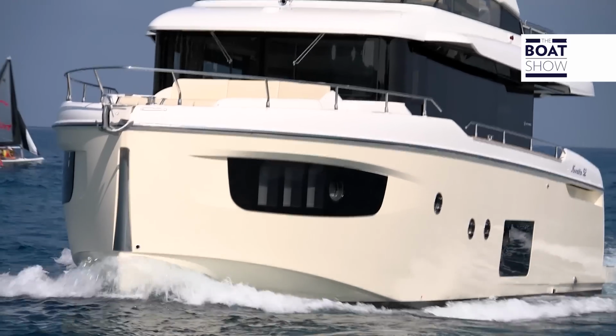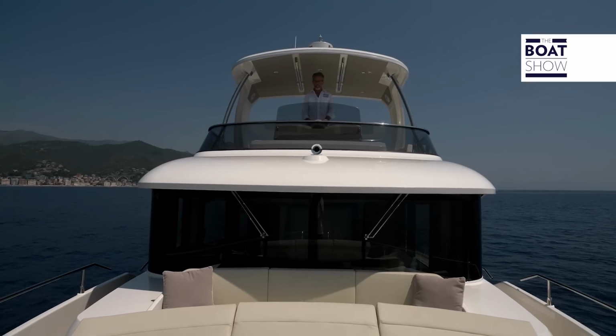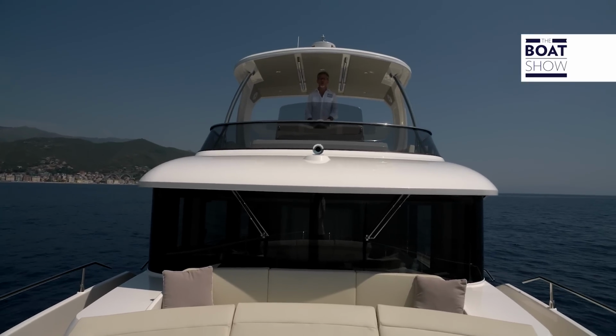She's beautiful, she's comfortable, she's perfectly crafted. But a trawler like this has a fundamental purpose: to take you cruising for as long as possible.